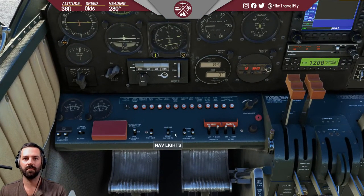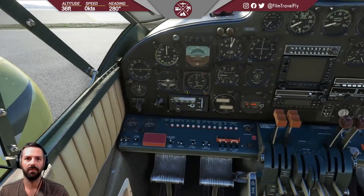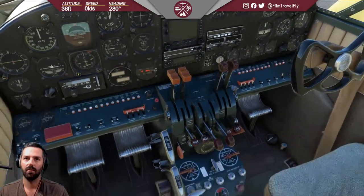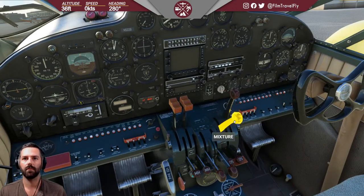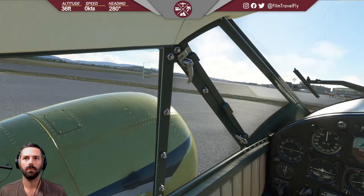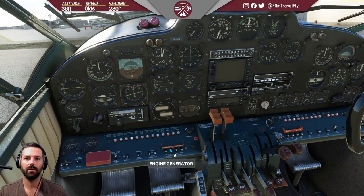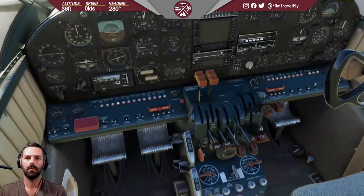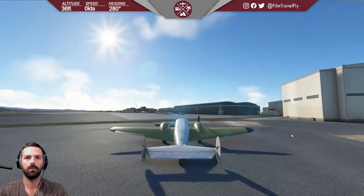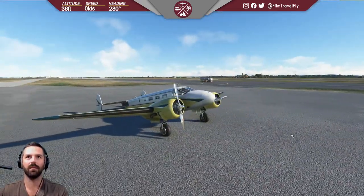Turn off our nav lights, come upstairs and turn off the avionics. Good. Transponder's off. Good, good. Okay, and we can go ahead and just cut it with the mixture. Alright, then let's turn our mags off. And battery. That'll do. All right, and then we're gonna take a look at that landing because I think I felt much better about that one. And here we are just unloading the mail now.